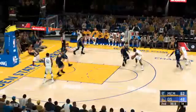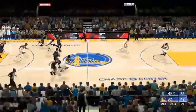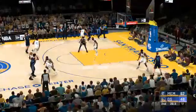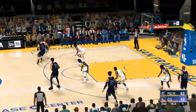Pass to Pascal. In the corner, it's Wiggins. Tried to answer back, but that 3 is off the mark. And with the success they've had rebounding the basketball, they're right where you'd expect them to be, firmly in the driver's seat. 2 seconds separating the shot clock and game clock.